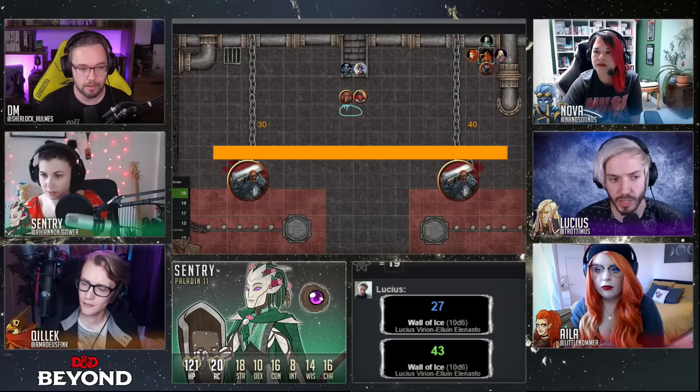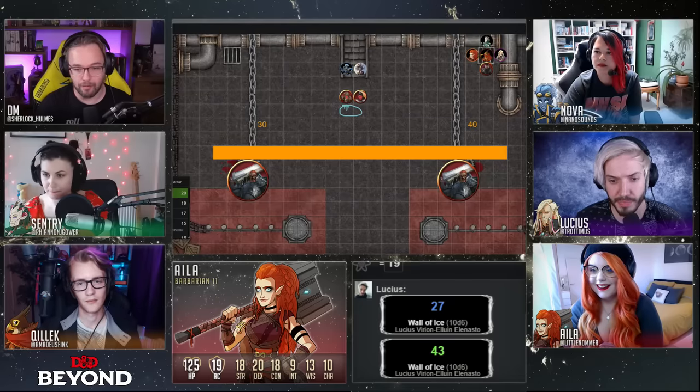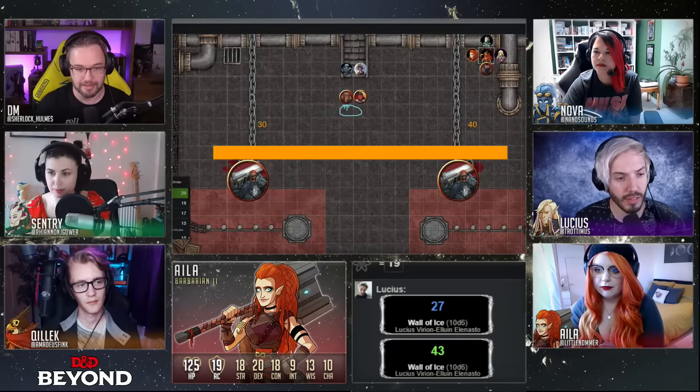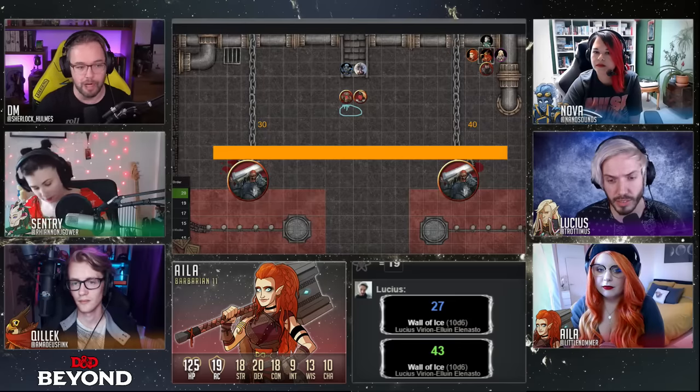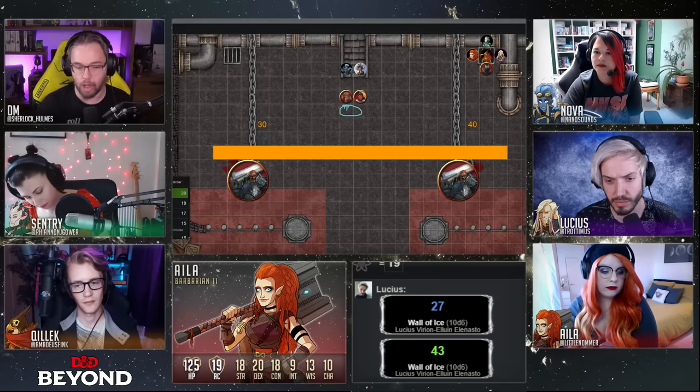This pipe, difficult terrain, is it a block? They are like 10 feet high. The pipes around the back, I've moved Sentry onto one just because it's easier than having a token on top of Quill's space. But yeah, the thick metal pipes that kind of lead up to the gangway are about 10 feet high. So yeah, you'd need to like spend time climbing up them effectively.